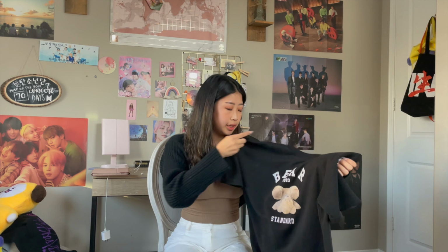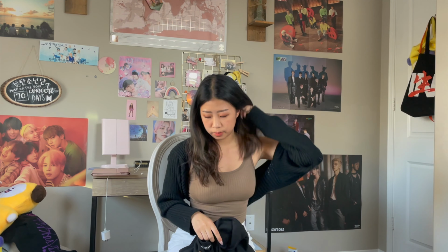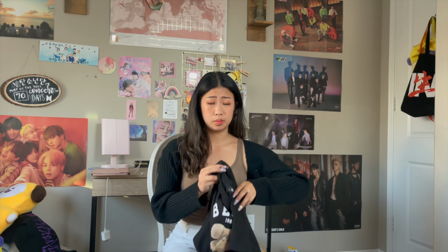It came as a set with some shorts that I'll be showing later, but I'll do it separately. The set was only 15,000 won, so it was like $12. It was really cheap. But I have no regrets getting this shirt. I'm probably going to wear it a lot. I did wear it a lot in my lives for Instagram.